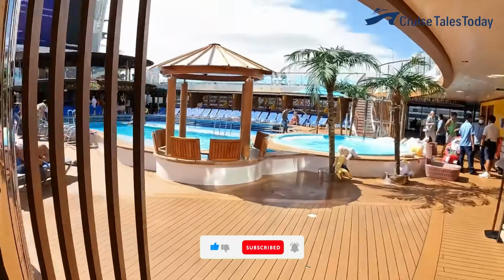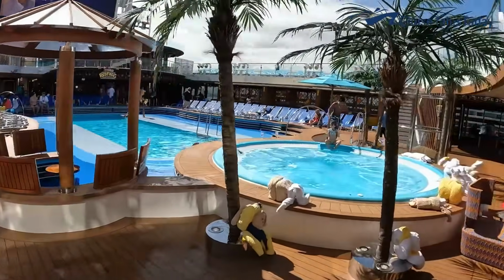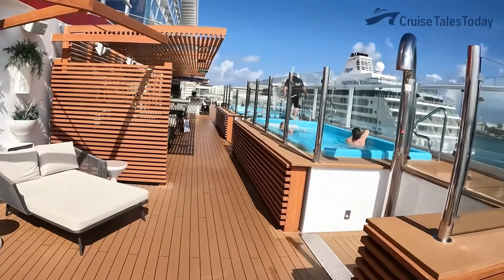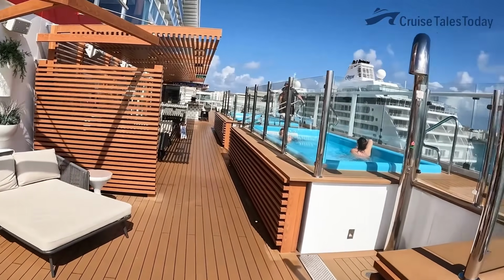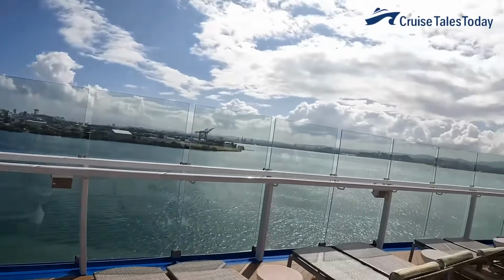The adults-only Serenity Retreat provides a quieter pool experience away from family activities. This area features a smaller pool, hot tubs, and more comfortable seating arrangements. The atmosphere remains relaxed and conversation-friendly rather than party-focused.